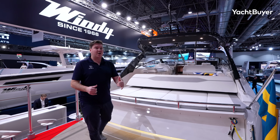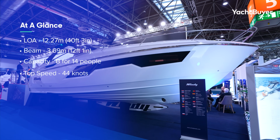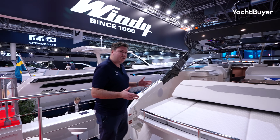You can have it with twin stern drives or twin outboards. Actually, you can have it with triple outboards if you really want. Top speed with all the engine options is about 45 knots. But the point with a Windy is you can do that high-speed cruising through pretty much anything.